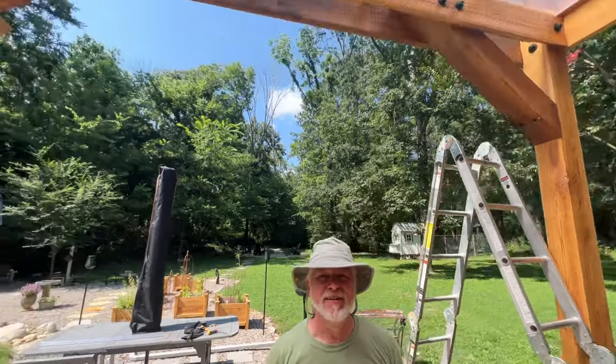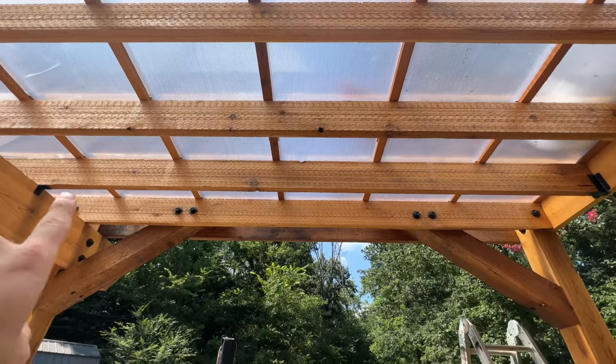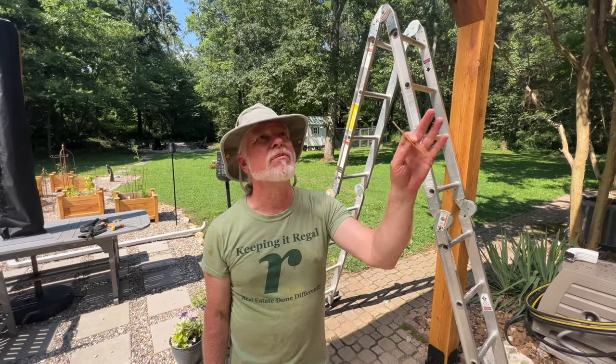Now, what was the issue with it? The instructions said to start here in the center and work that way, but then come back and do the final two. What was that about? Yeah, that's what it looked like. So that's the way they said to just work it from the middle out.